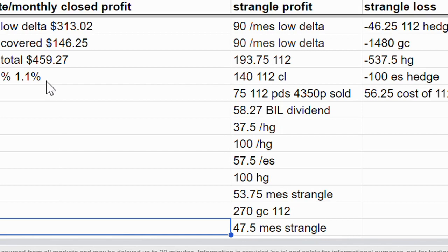So going forward, we still have quite a bit of strangles, 112s. A lot of them are in good shape right now. We have a current realized profit of about $120 or so for just today in November. There's a lot of unrealized gains right now, and the P&L Open is in the mid 700s right now. Should be in good shape, especially with some 112s that are expiring shortly.